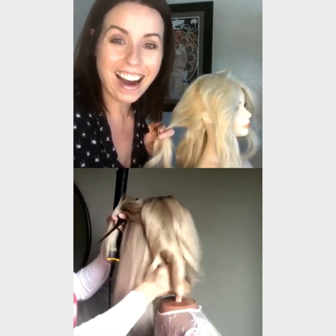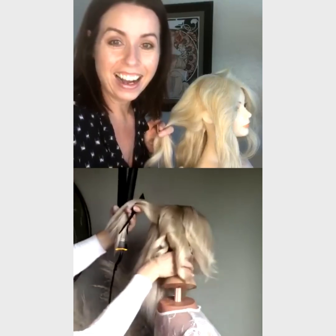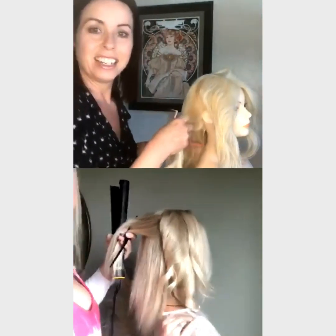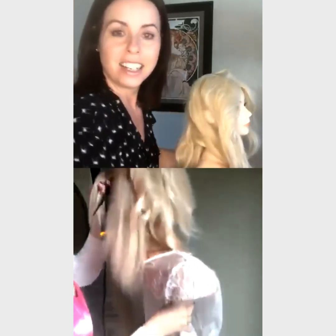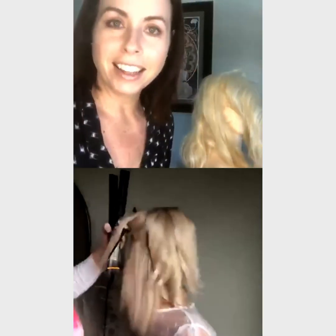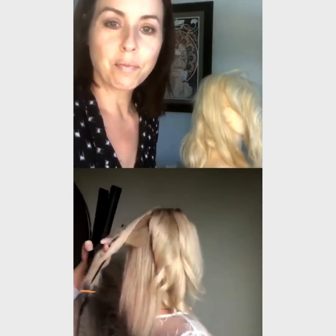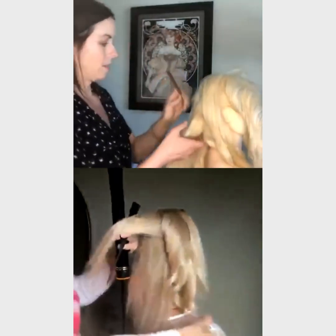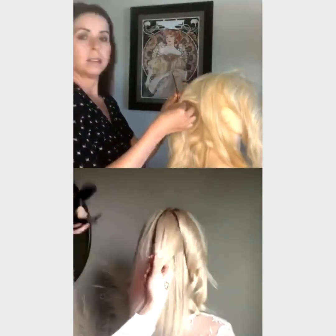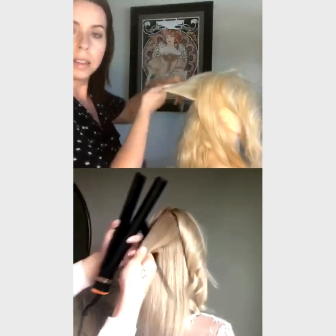But what I really love about this more than my Lamage one is the shoulders look more realistic. Look how rounded and beautiful. You're right, that is a big difference. So now I'm getting to the back here. Same thing, we're just gonna go in on a little angle there and get that lift at the root.